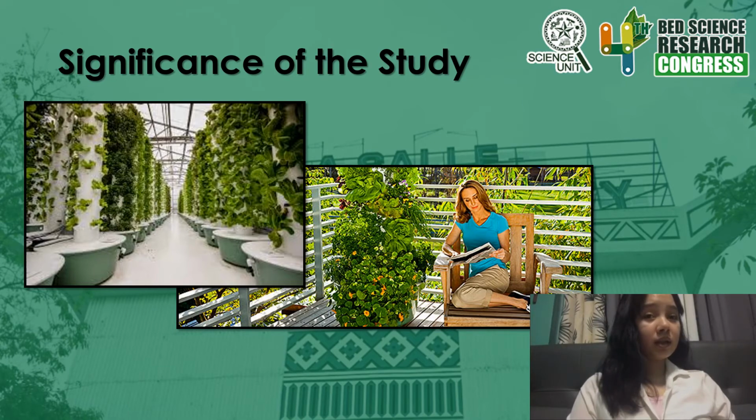Because the problem in this vertical gardening project is that most of the nutrients are received by the upper layer, while the lower layer does not get that much sunlight. So the researchers came up with this retroreflective light that will help in giving equal sunlight to all.